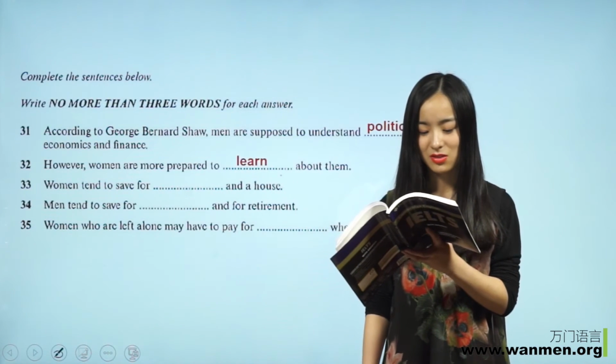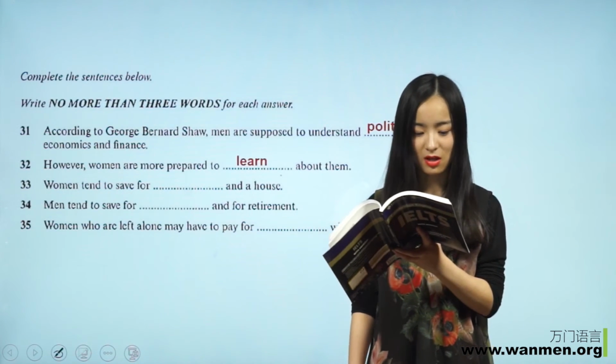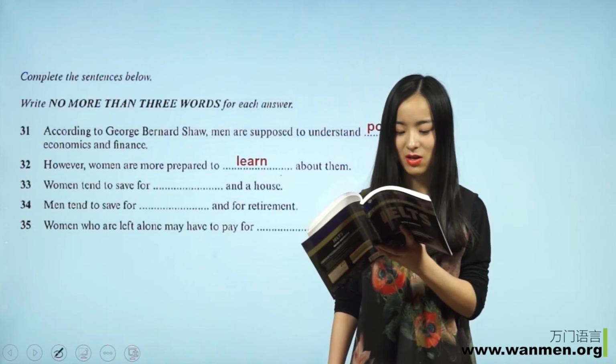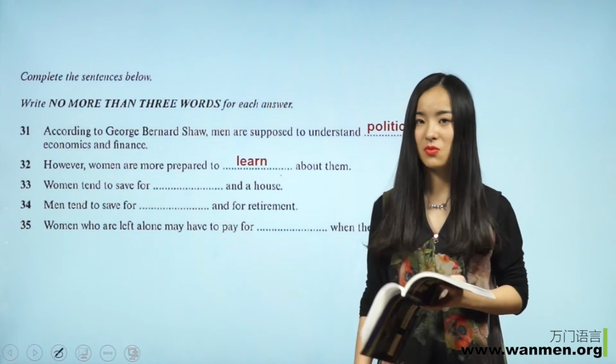Far more likely to save for their children's education, and they are also more likely to save up in order to buy a house one day.